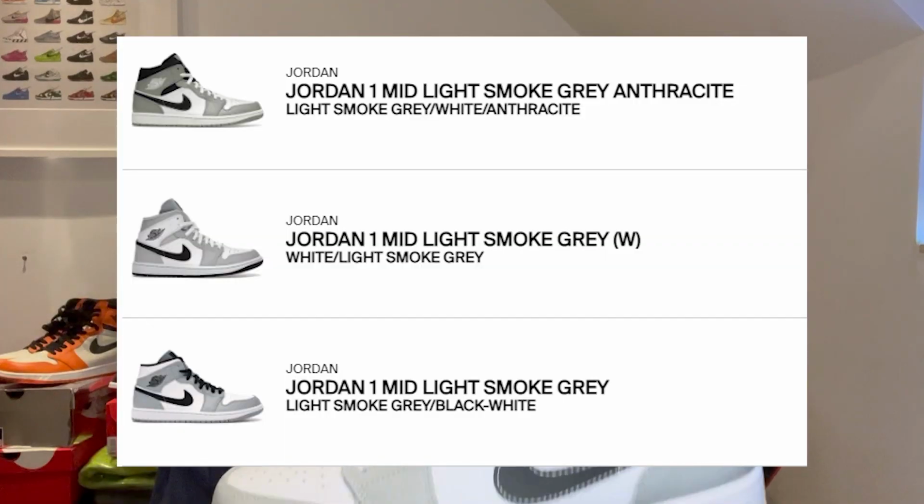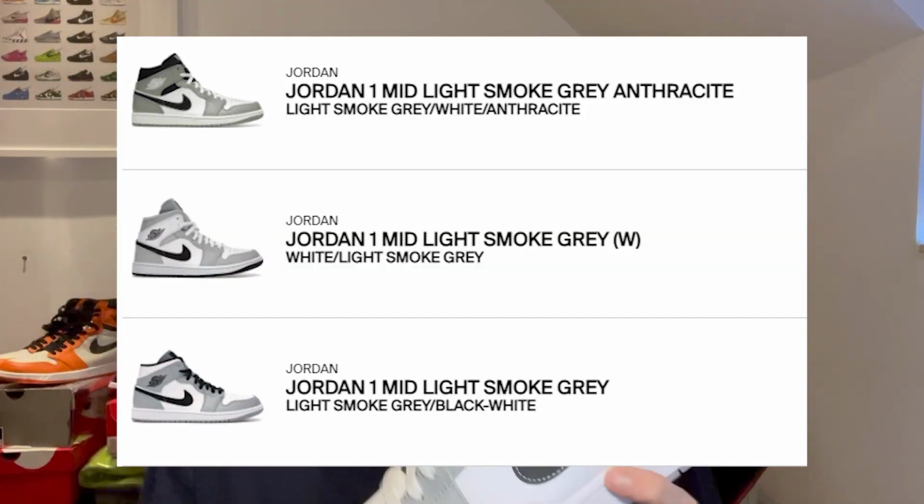Now, this one does have a few darker features. There's less white and grey on it. It's highlighted with the black swoosh. You've got the black bit here and the black tab surrounding it. And you have, obviously, the classic black tongue on this one, but you've got the original Jumpman logo here, like all mids. It's not a massive problem, but maybe it might not sell as well. Honestly, I'm not worried about that. It's a grey mid. It's absolutely perfect.